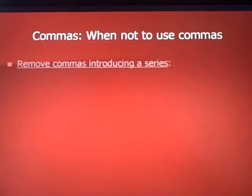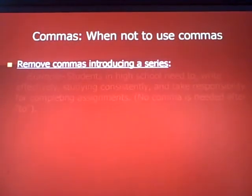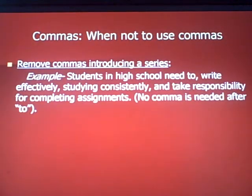More on when not to use commas. If you are introducing a series, not within the series of things itself, but if you're introducing a series, you wouldn't use a comma, you would use something different. For example, students in high school need to, comma, write effectively, study consistently, and take responsibility for completing assignments. We don't need a comma after the word to. We'd use a different kind of punctuation that we'll get to later.